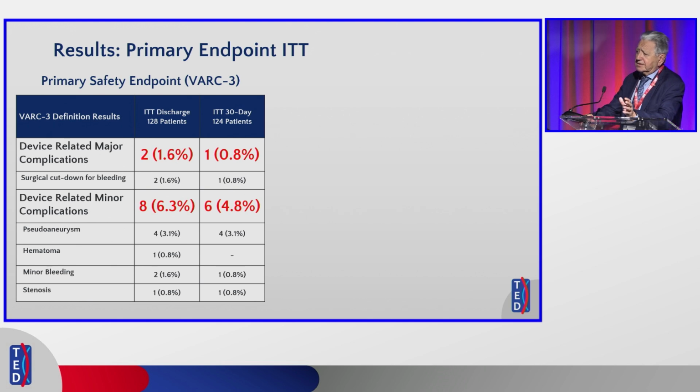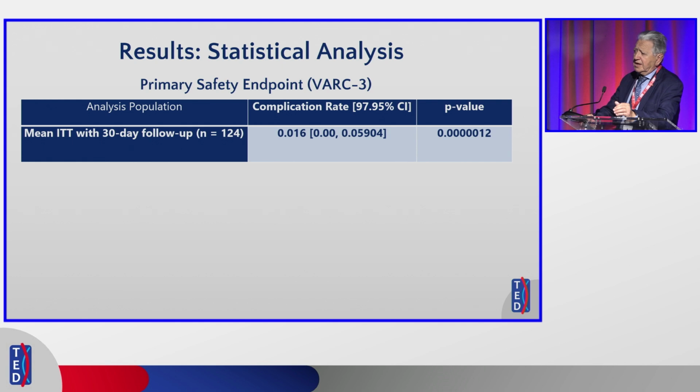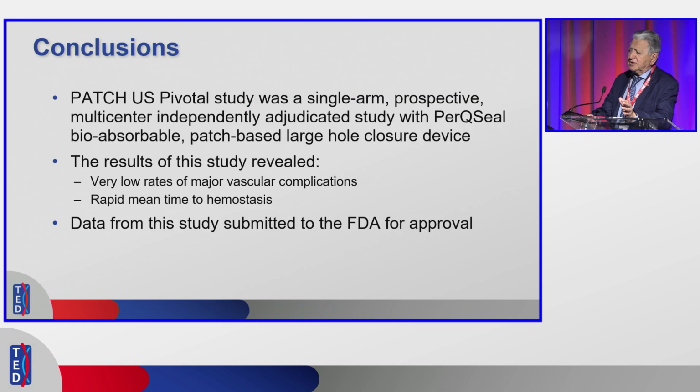When we look at 120 patients with intention to treat at the time of discharge, at the 30-day follow-up, you can see the major vascular complications and minor vascular complications were relatively low. And time to hemostasis, as I mentioned, varies, but 82% of patients had access site closure without any bleeding. That's a pretty, I would say, impressive number, even though patients were not necessarily reversed as far as heparin is concerned. And when we look at p-values for those, mean time to ITT was great, as you can see, and time to hemostasis was also high as far as p-value is concerned.